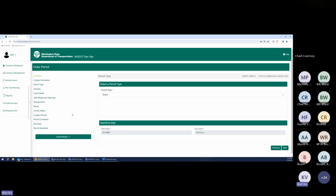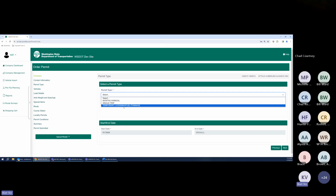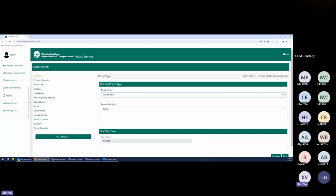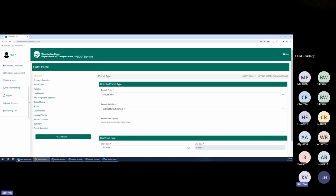Hit next. And then here we do have a couple of permit types that you can choose from, whether it's monthly, single trip, or temporary licensing fuel. We're going to go ahead and click single trip. And then this gives you an additional list of permits to choose from. We're going to choose oversized, overweight.